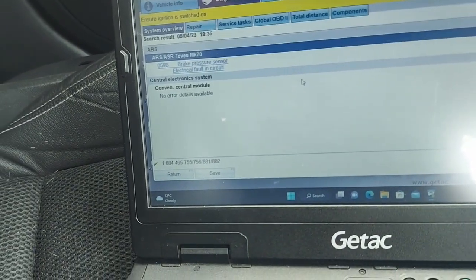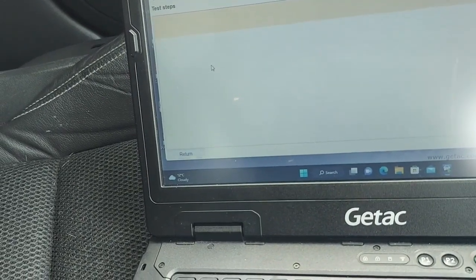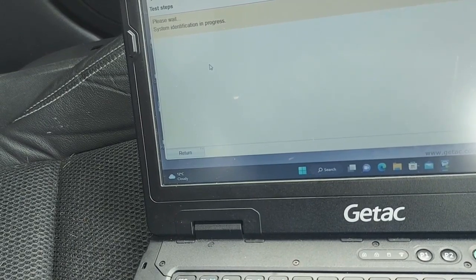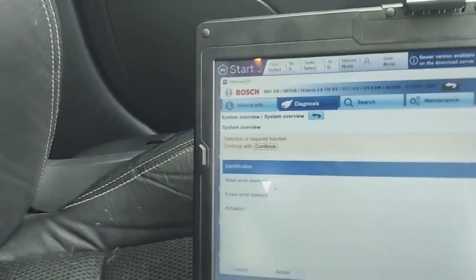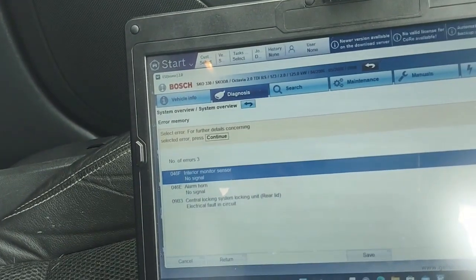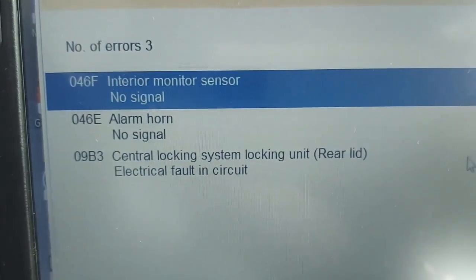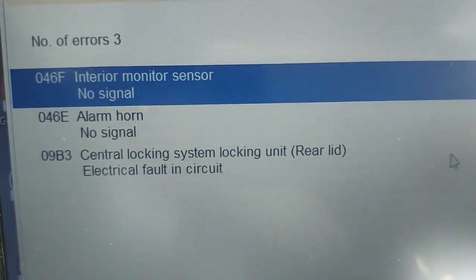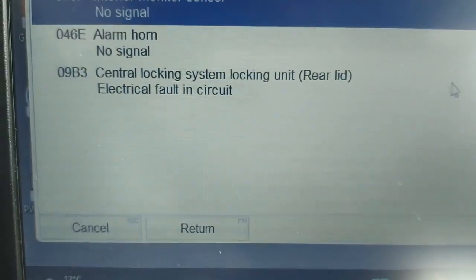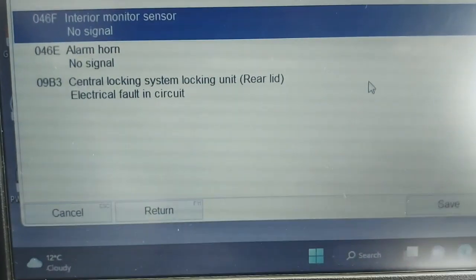So let me see. Let me go to the convenience and see if it's still there. Right, let's read the error memory. Right here is another set of codes. 046F, interior monitor sensor, no signal, I'm not concerned. Alarm horn, central locking system. You see these three? I'm not concerned about these three.